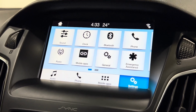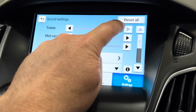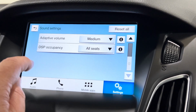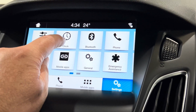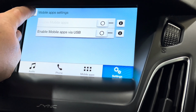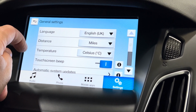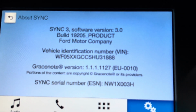And this is the sync-free system. We've got Bluetooth, various things. It's all touch screen, sound system in there. So I might want to shift that over here a little bit. Adaptive volume on high for, I guess this is speed related. And DSP, all seats or driver, so you can select where you want the sound to be in the car. Clock, Bluetooth, phone, mobile apps via USB, etc. And then your radio. All quite straightforward. If we go into general, this is where you can change all the units. About sync, and you'll notice in there that this has got the sync-free software version.